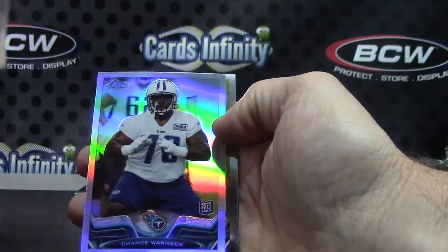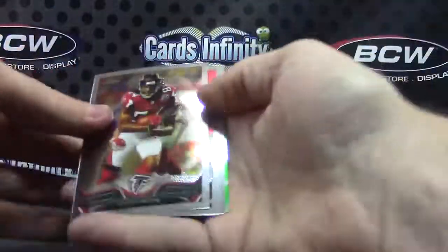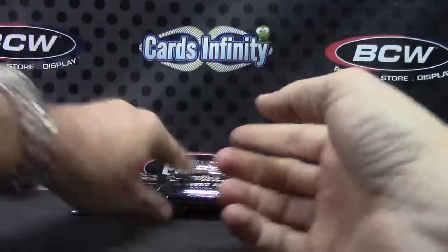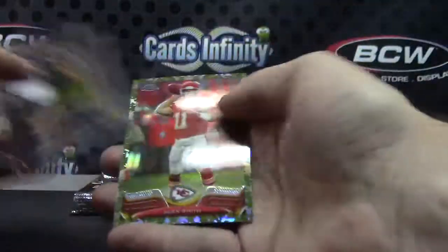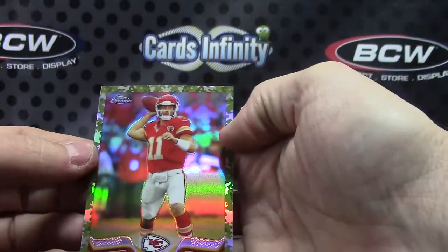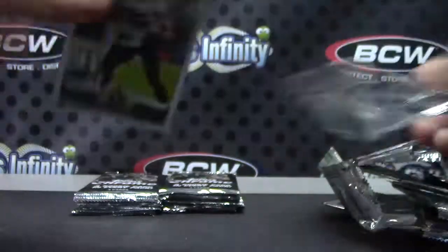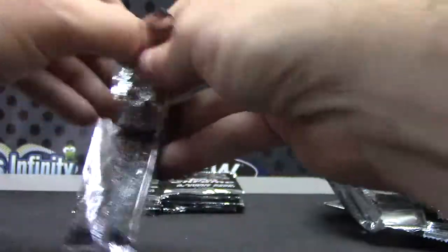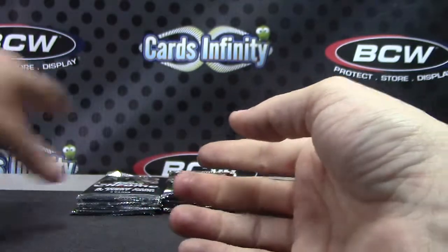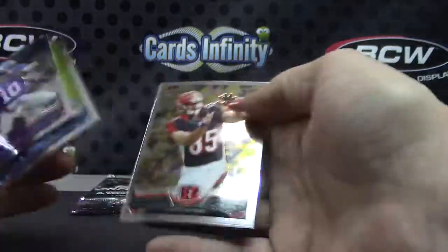Chance Warmack. Niall Davis. Camo, Alex Smith. Alec Ogletree. DeAndre Hopkins. Jonathan Franklin. Mini.